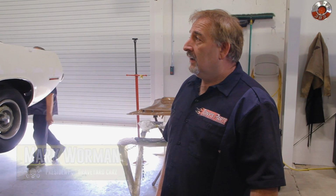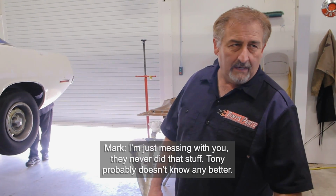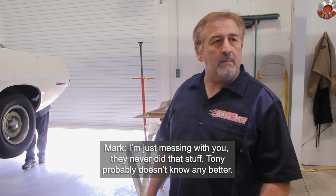Why is the original rally dash missing? Was it an original rally dash car? You know, there's things that make me wonder if somebody was racing it, maybe they took that stuff out for weight. And now they're just kind of piecing the car back together again. Maybe it was a promotional car. Maybe they gave it to him in '74. Maybe it was a leftover. I'm just messing with you. They never did that stuff. Tony probably doesn't know any better.